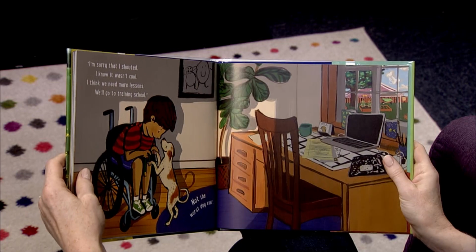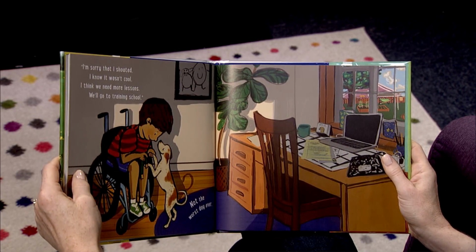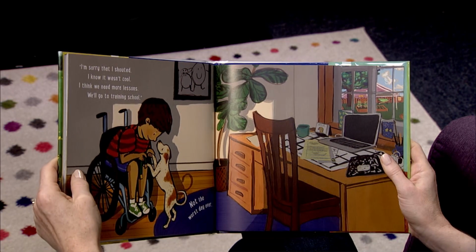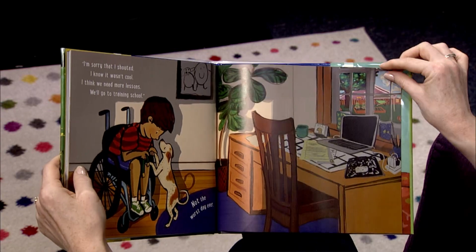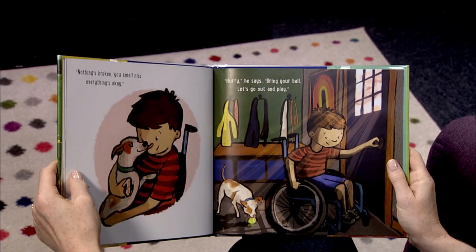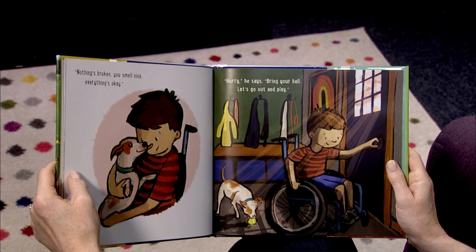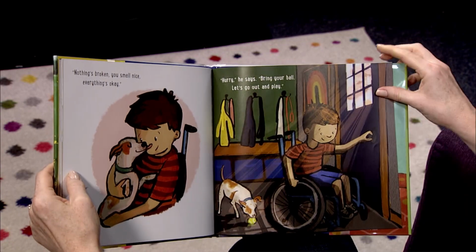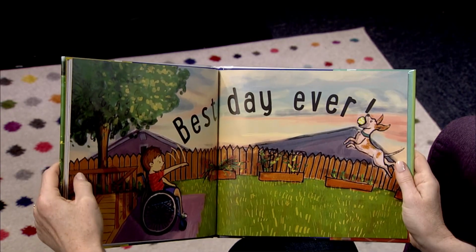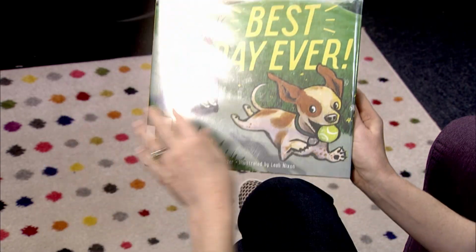I'm sorry that I shouted. I know it wasn't cool. I think we need more lessons. We'll go to training school. Not the worst day ever. Nothing's broken. You smell nice. Everything's okay. Hurry, he says. Bring your ball. Let's go out and play. Best day ever! The end.